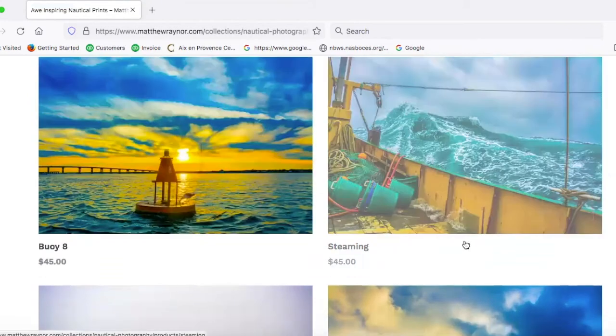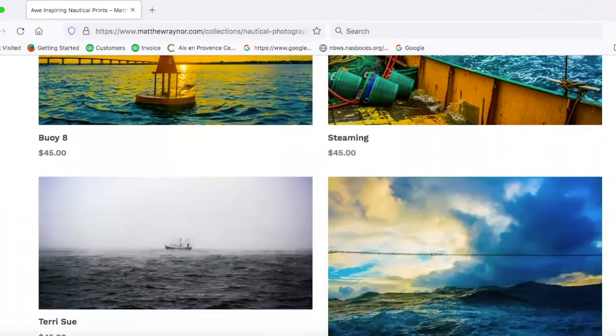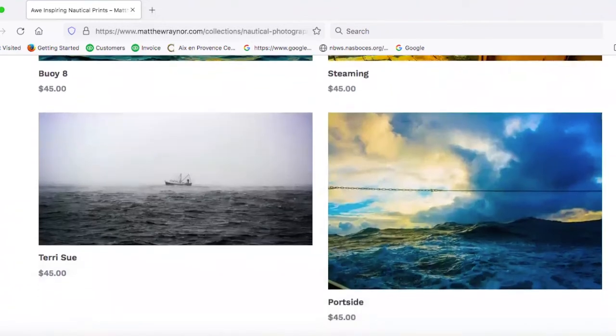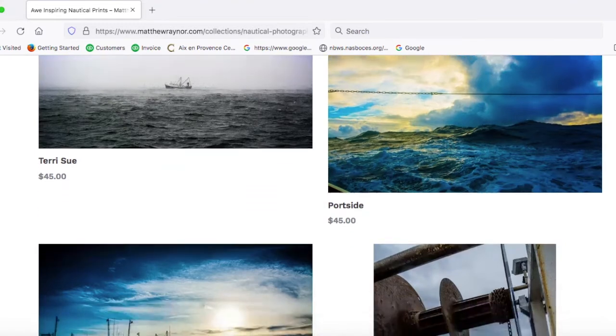I've actually found a bunch more since, which is cool. Wow. And this port side one is beautiful too. And I love the way you have that rope going across. Yeah, that's actually a stay wire for the outriggers on the fishing boat. Keeps the boat stabilized. But it also serves to divide the photo in half. It's almost in quarters here. You get the dark over here and then the beautiful sun over here. Super dramatic.